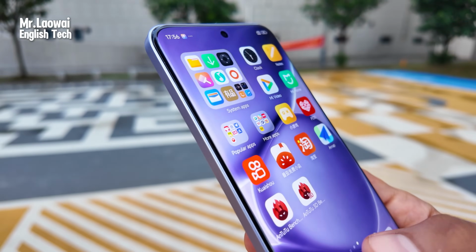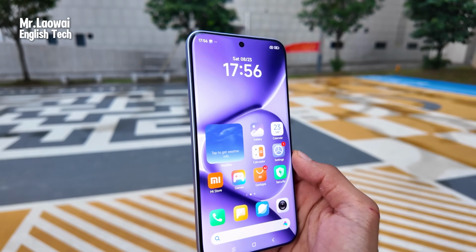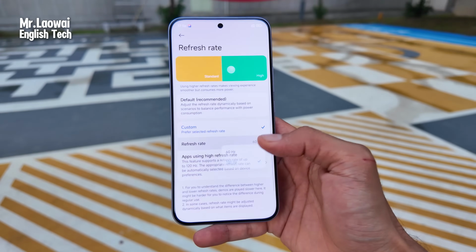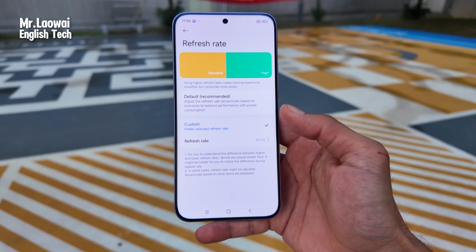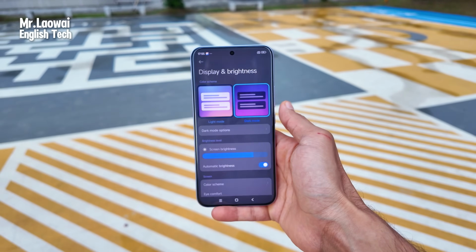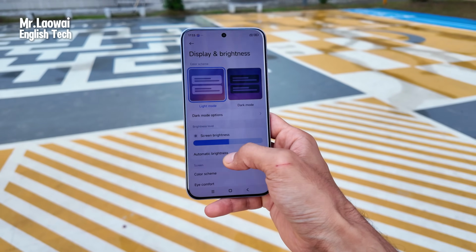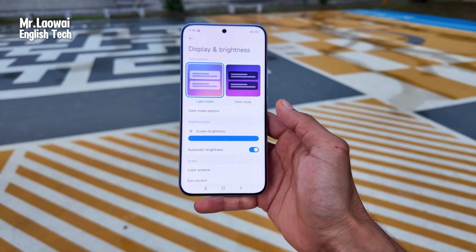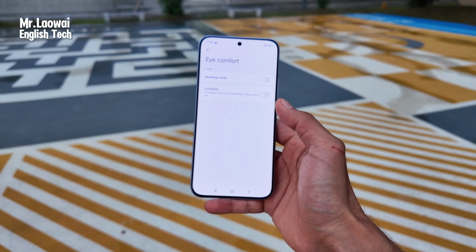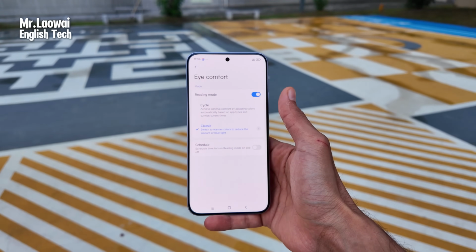The Redmi Note 15 Pro Plus features a 6.83-inch OLED display. It supports a 120Hz refresh rate, HDR10+, Dolby Vision, and even 3840Hz PWM dimming to help reduce eye strain in low light. The real highlight here is brightness. With a peak of 3200 nits, this is one of the brightest panels in its class, making it easy to use even under direct sunlight. Resolution is 1220 by 2772 with about 443 pixels per inch, so visuals are sharp, colorful, and smooth.